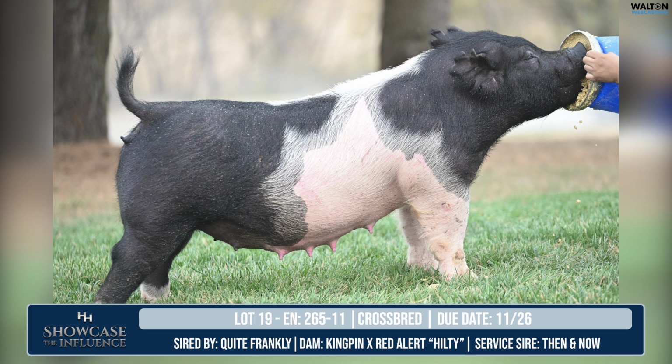We've got her bred to Then and Now, and based on what I've learned with Then and Now, I think you've got to watch him in a couple spots if you want greatness. And I think this sow is the perfect complementary match for where he needs a little extra help. I think this could be an incredible mating.